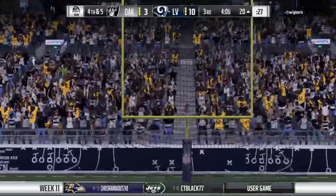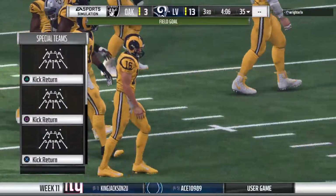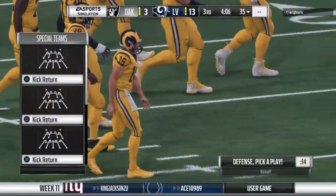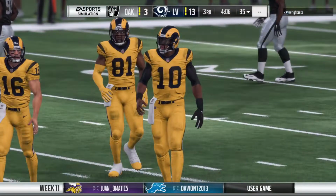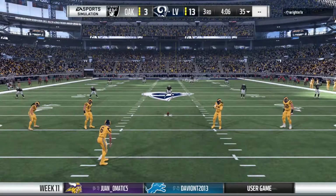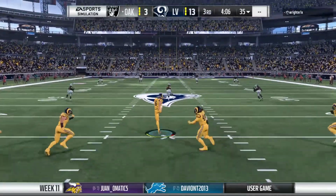And his kick is indeed good. And they will stretch their lead to 10 now at 13-3. And that field goal caps an 11-play drive. It's a lot of offense to run to only get 3 points, but they'll take them. Anytime you can put anything on the board, you run to your sideline somewhat happy.